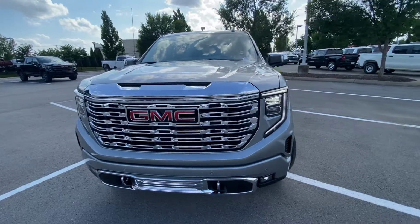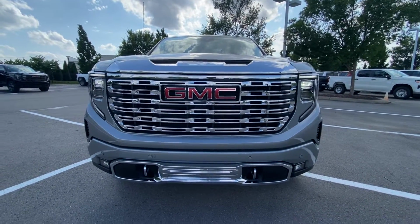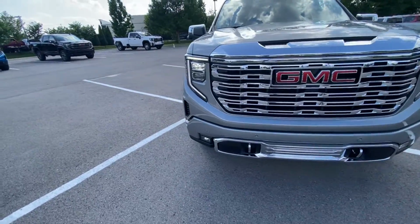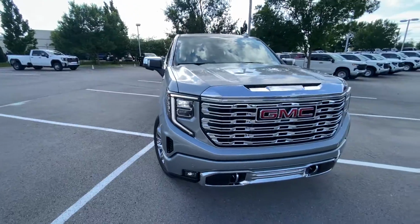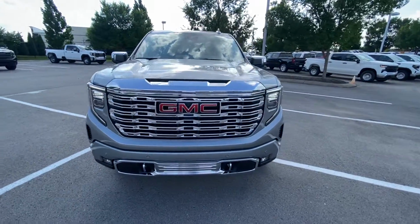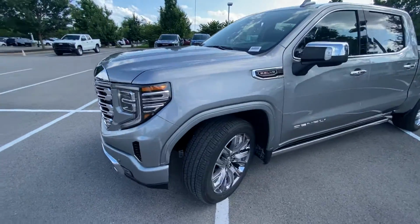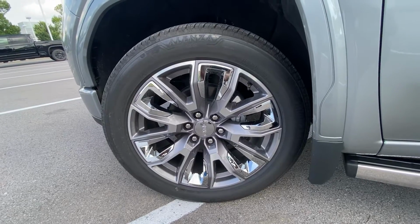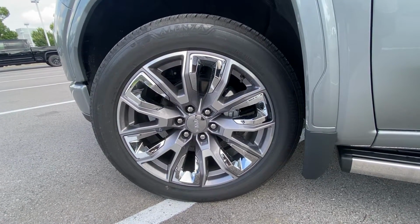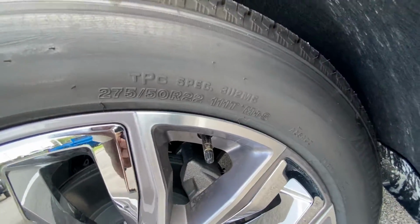But as we come around to the front end here, same front fascia, LED headlamps along with LED daytime running lights. I love how this can look sleek and aggressive at the same time though, especially with that nice bold grille. But just a very fresh look, even though the update's a couple years old. Down here we have the 22-inch aluminum wheels. If you're curious about the tire size, there you go.